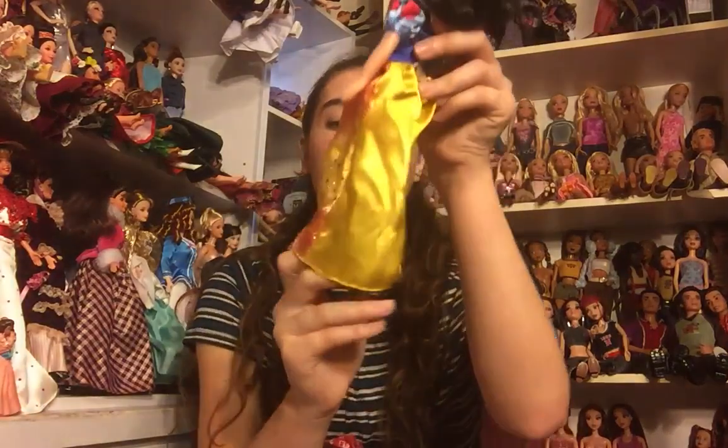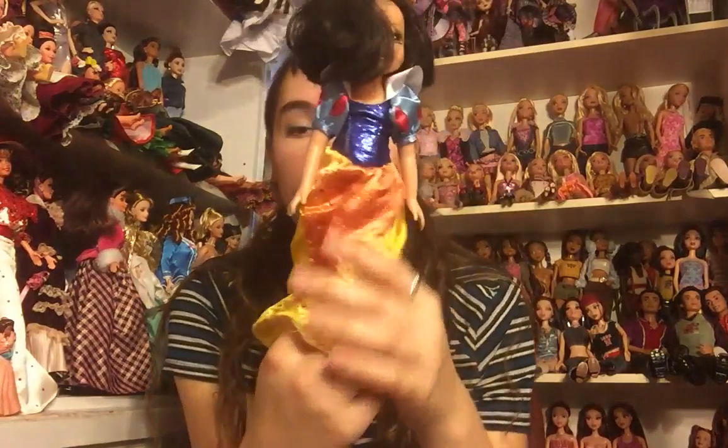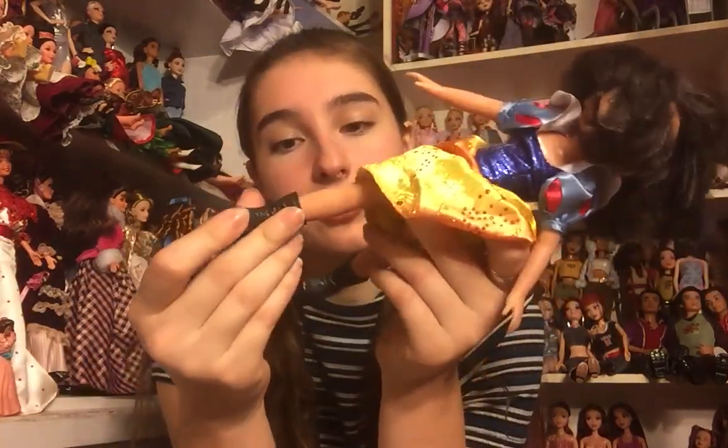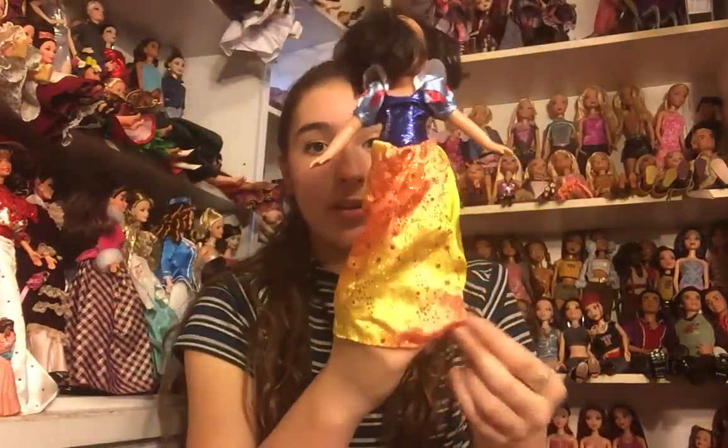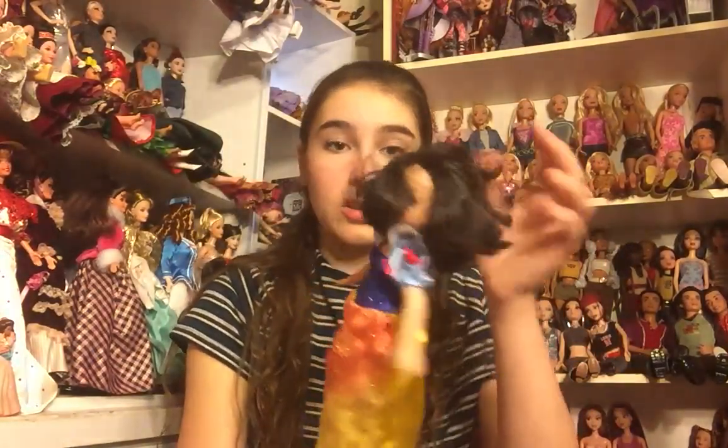Okay, next is this one, and it is another one of these mysterious dolls. I don't know what kind they are, and she is wearing a Snow White dress, but I don't think it belongs to her, and she also is wearing a pair of boots. Now these look a little bit edgy. This is the first one of the bunch that has shoes, and they are very cool. They're black lace-up chunky type boots, and I'm excited to actually have another Snow White dress because I am running out of Disney doll clothes.